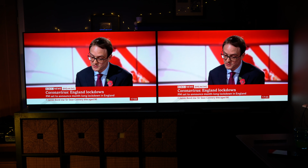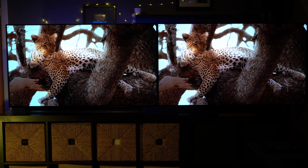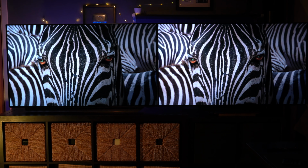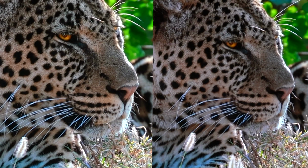However, the C10 does have the A9 Generation 3 processor, and it has AI Picture Pro, which I do think makes a significant difference, especially in terms of upscaling. Now, if you look at some of these images now, and if I zoom in, the CX on the left does seem a little bit sharper.